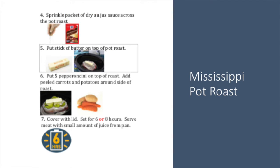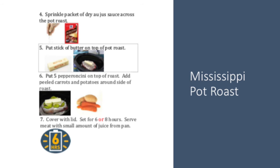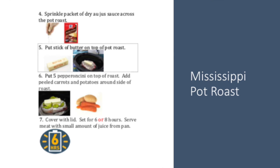So now we've turned the page and we're going to go ahead and add a packet of au jus. And that's not liquid au jus. Au jus is a sauce for dipping a lot of roast beef sandwiches and things. You can buy these packets of the au jus mixture at the grocery store. And we'll sprinkle that onto our meat as well. You can see the picture symbols tell you exactly what to do.